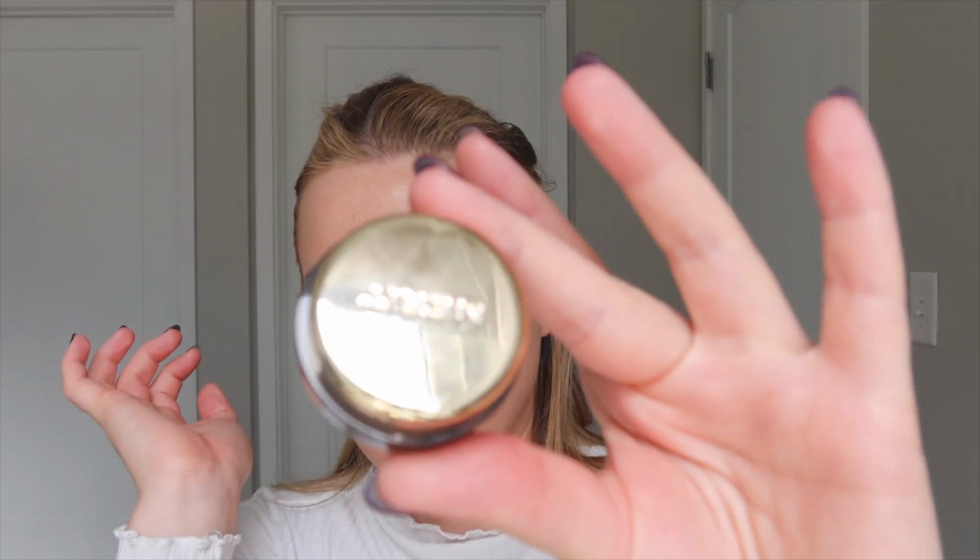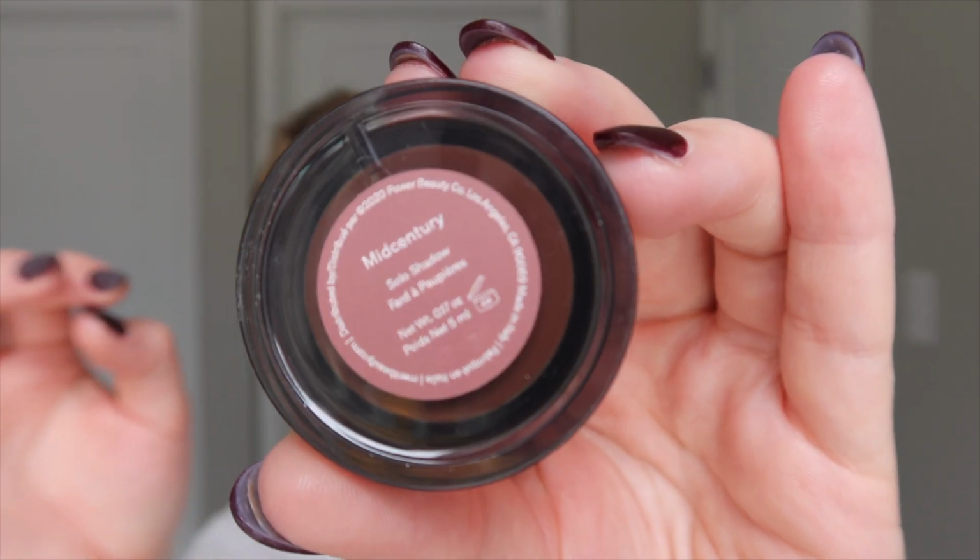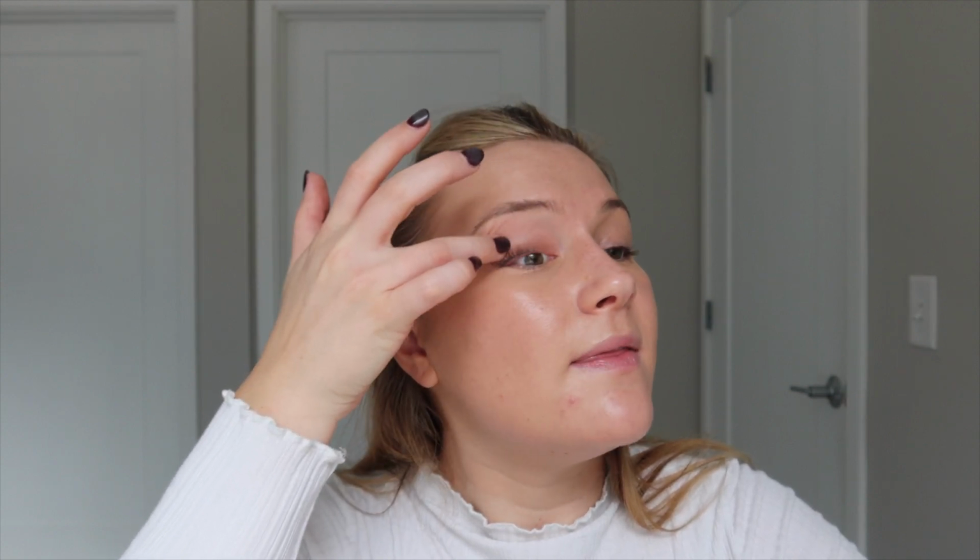Next, I'm gonna go in with my favorite eyeshadow to date. I have been going in with the Merit eyeshadows, their new little ones, and this one is in Mid-Century. You can either go in with a brush or your finger. I've been doing both. You can definitely use your finger like a pot, but I like using my finger to place the product where I want it, and then I'll go in with an eyeshadow brush to blend it in to seamlessly have it all go.